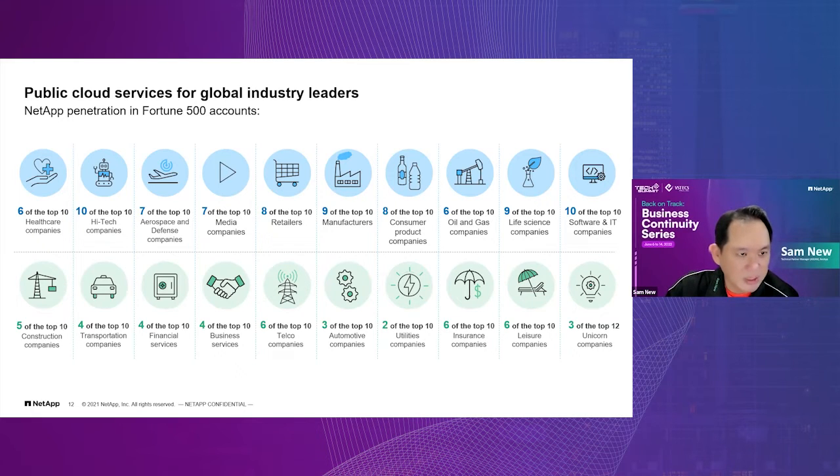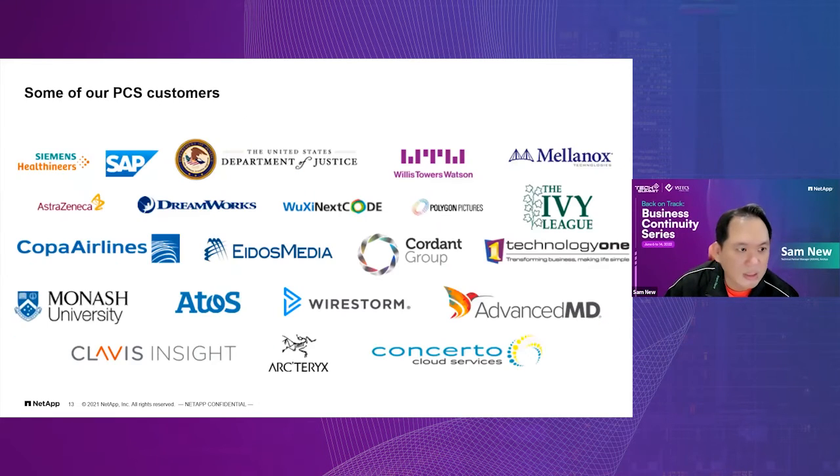Our public cloud services are used by, for example, 6 out of 10 healthcare organizations. One of the top verticals was also manufacturing, and FSI as well. So these are some of our PCS customers that actually use us for our cloud offering.